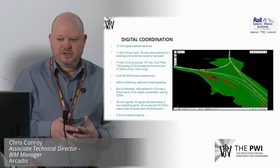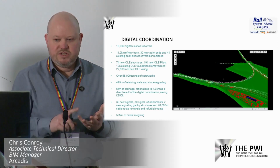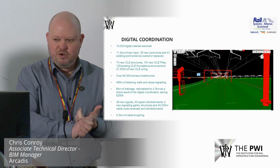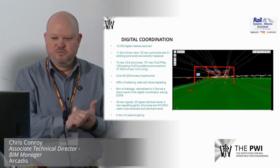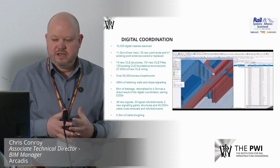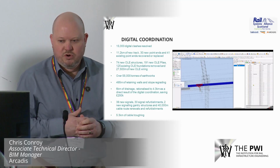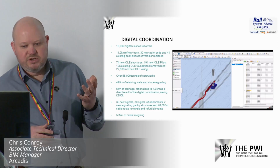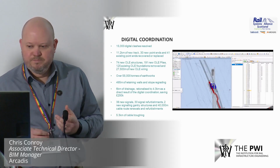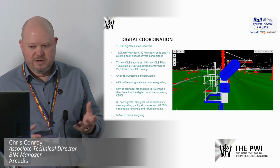Our philosophy on Carstairs was to embed innovation into a project, improve communications and decision-making, and deliver a multidisciplinary, digitally coordinated project, making use of an ecosystem of applications, and to empower the project team, which includes the supply chain and the client, to embrace the digital technologies and new methods of working for Scotland's Railway. We established a regular programme of digital coordination and digital review meetings, and encouraged participation from the design team, the construction team and the client teams.